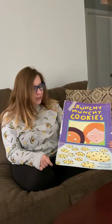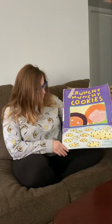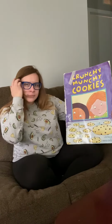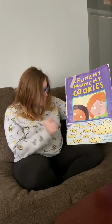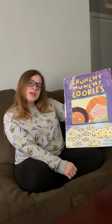Crunchy Munchy Cookies. Who likes cookies? Me. I love cookies. Now, should we see how many cookies there are? Yeah, okay, let's count them. 1, 2, 3, 4, 5, 6, 7, 8, 9, 10, 11, 12, 13 cookies. Oh my gosh, that's so many cookies.